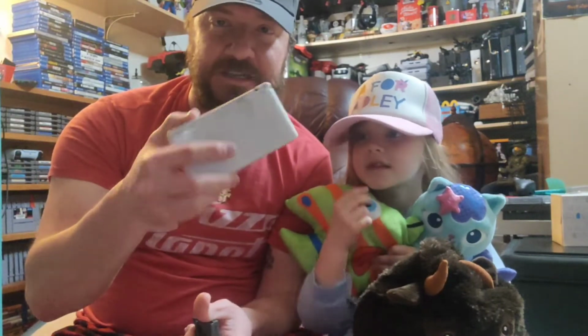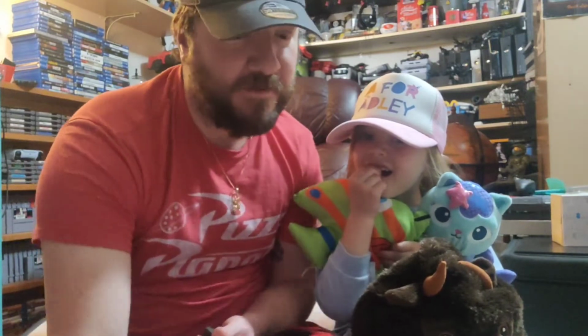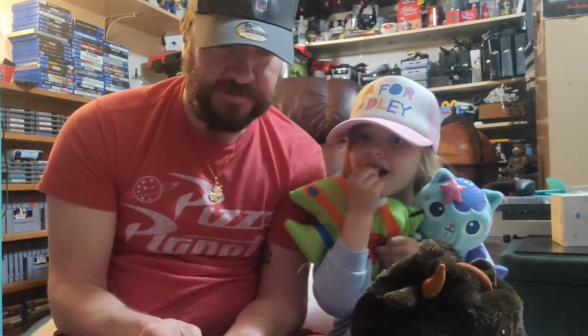They didn't have the charger. It does still work. The hinge is a little busted. It's old. It's gross. But it came with this lot, and the lot was amazing. So, for $80, I got the DS.